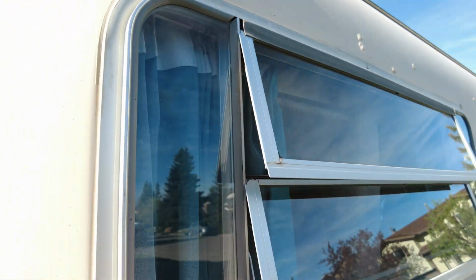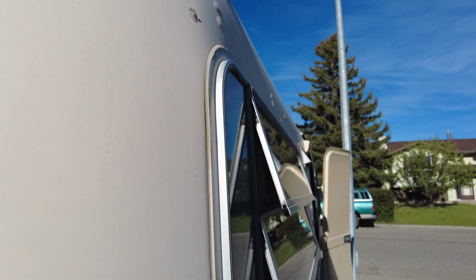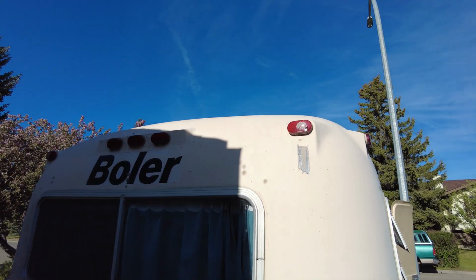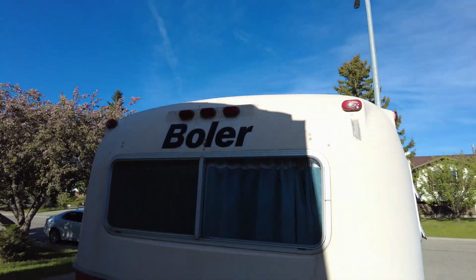Jalousie style windows, which will be kind of nice. You can open them in the rain and they won't let the water in. And yeah, more duct tape residue up at the top.